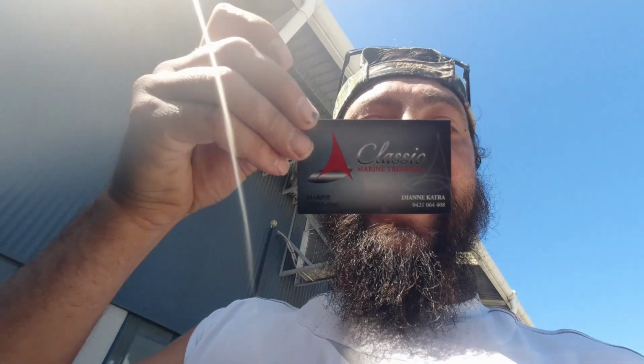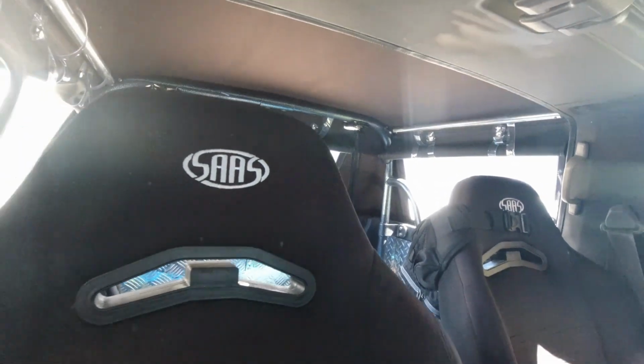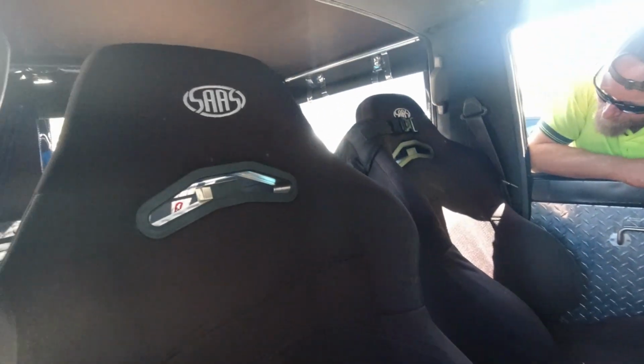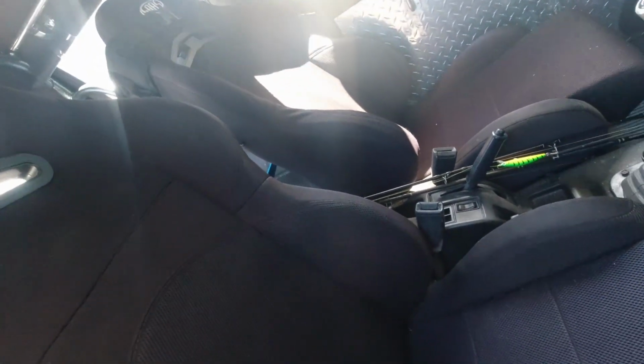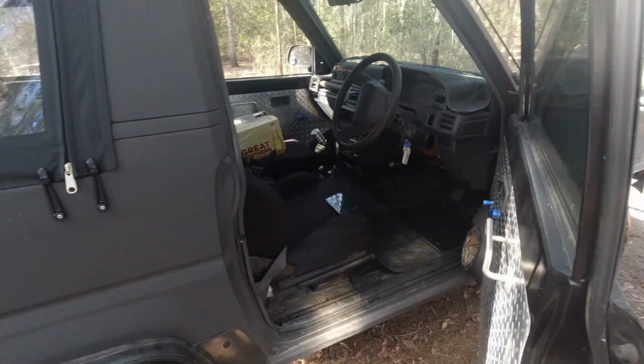Take it here if you're going to get anything done, especially if you're on the Gold Coast. They did that freaking well. How much was it? Smells like a new car in here. $9.50. So I wouldn't have liked to do it. Chalkie.